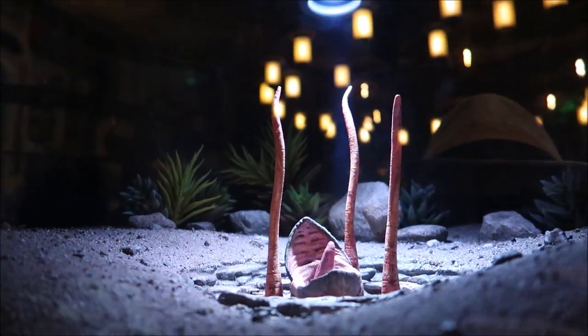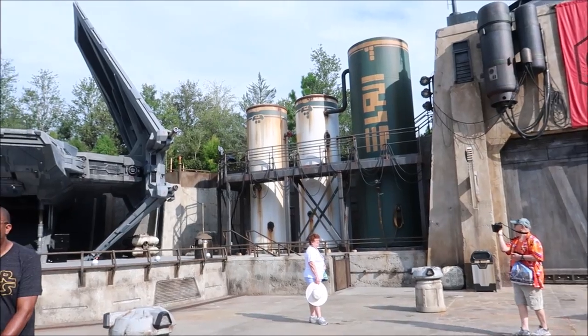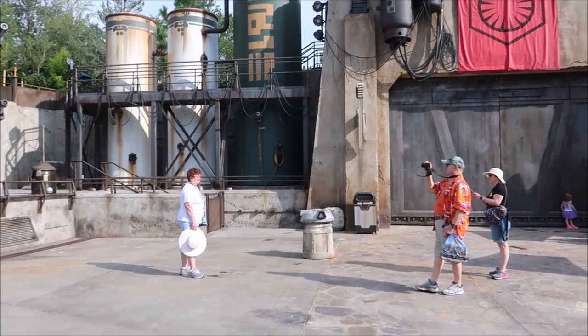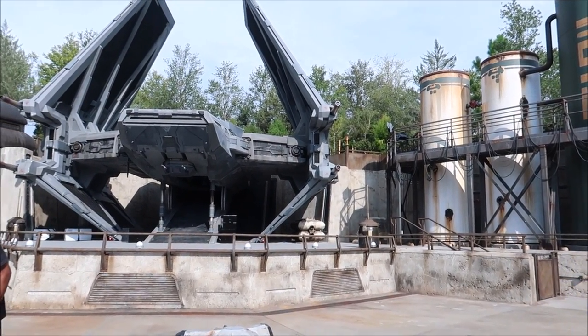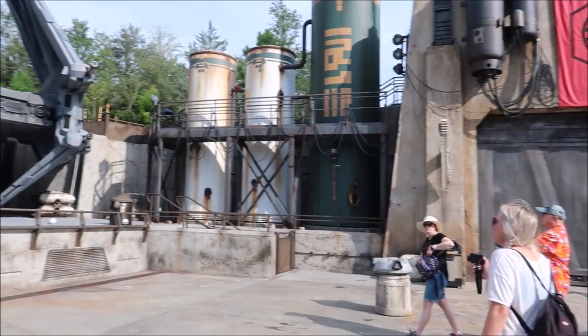Wow, look at those movements of the tentacles. I like it a lot. Wow, look at this. I feel like I said wow a lot. This is gonna be one of those wow, wow. Yeah, wow, look at that. Yes, you know exactly what that is.